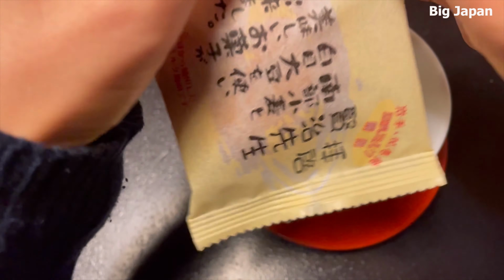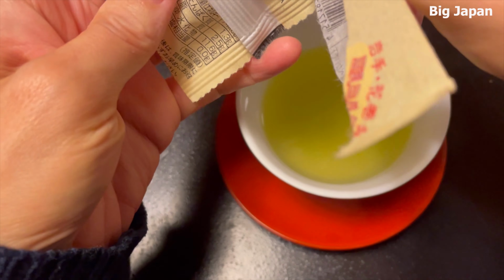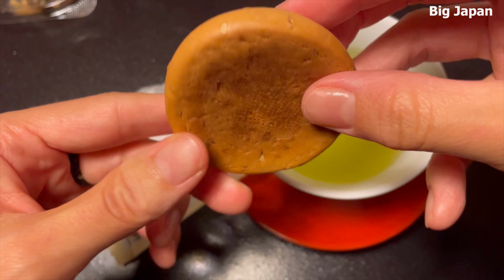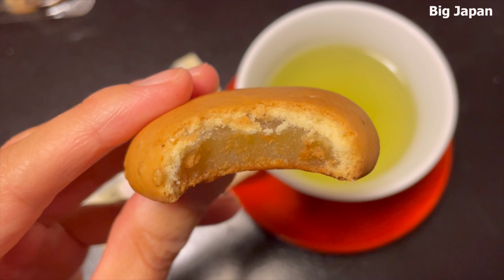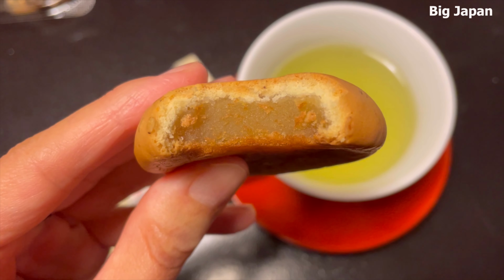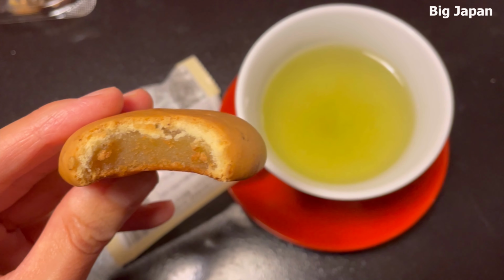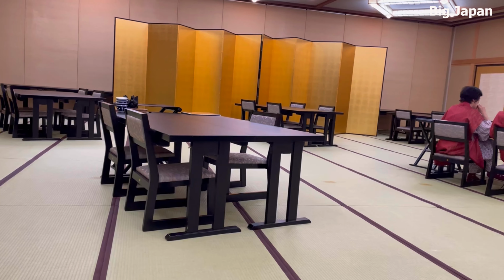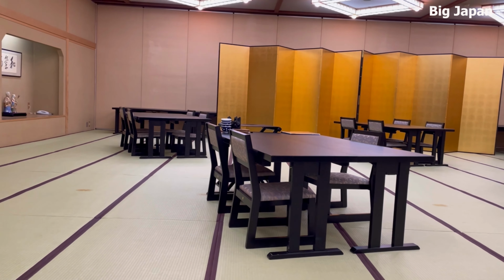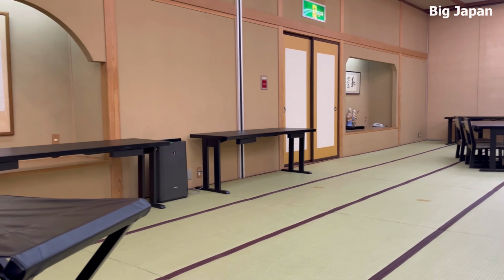Now I will have tea and the sweets. Manju. It is delicious with white bean paste inside. Now I'm going to the hot spring before dinner. In many ryokans, dinner is brought to your room, but here you are supposed to have your meal in your room.